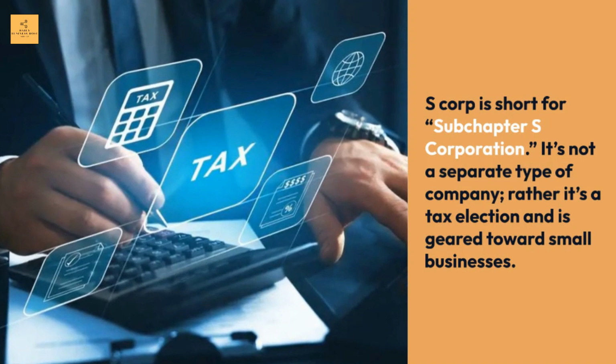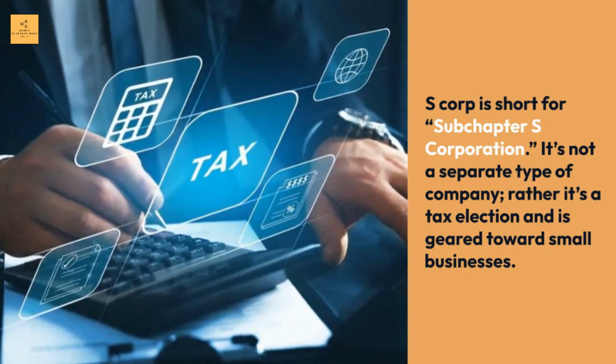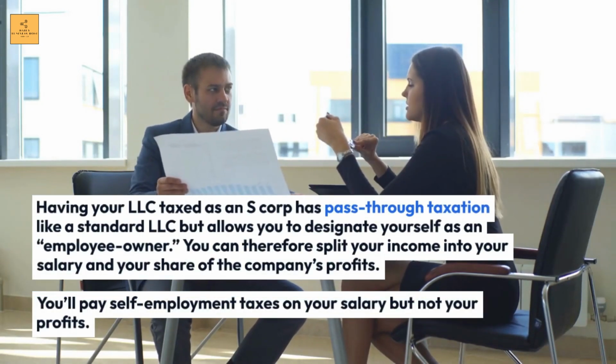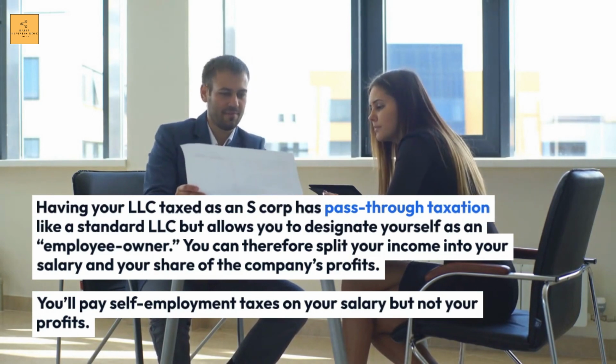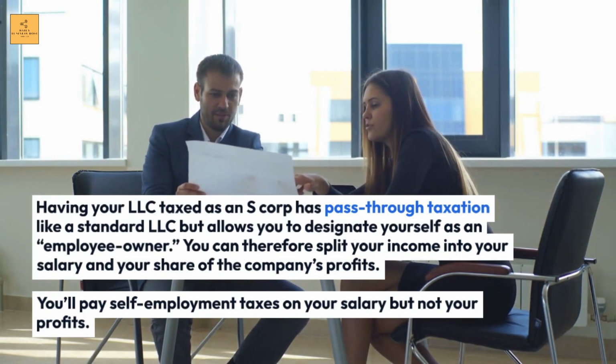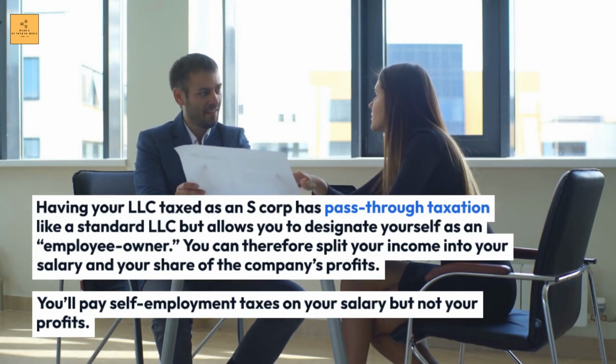S-Corp is short for Subchapter S Corporation. It's not a separate type of company, rather it's a tax selection and is geared toward small businesses. Having your LLC taxed as an S-Corp has pass-through taxation like a standard LLC but allows you to designate yourself as an employee owner. You can therefore split your income into your salary and your share of the company's profits. You'll pay self-employment taxes on your salary but not your profits.